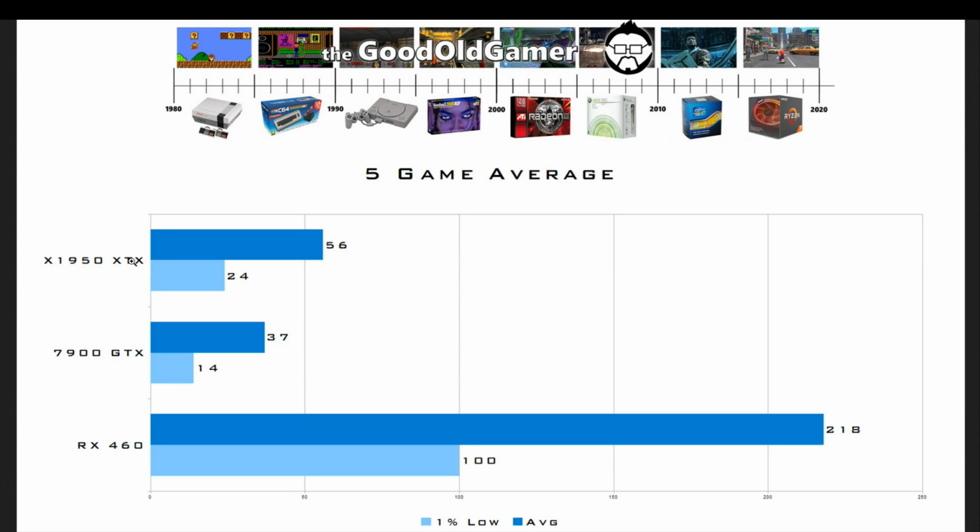But I found very interesting the X1950 XTX and 7900 GTX numbers here. Once again, these were considered competitors. The X1950 was considered faster in 2006. But on average, this is actually coming in at 41% higher than that of the 7900 GTX. And on the 1% low, this is actually coming in at 70% higher than the 7900 GTX. So to me, it's really crazy that people would even consider that these two cards were ever competitors.